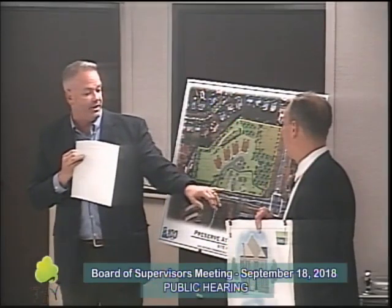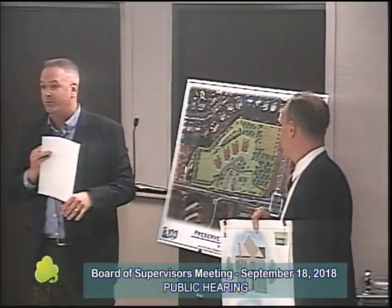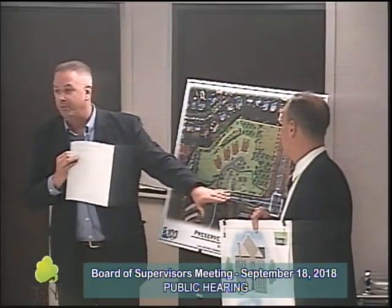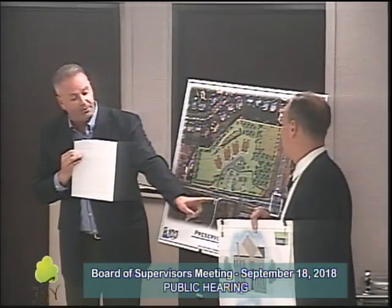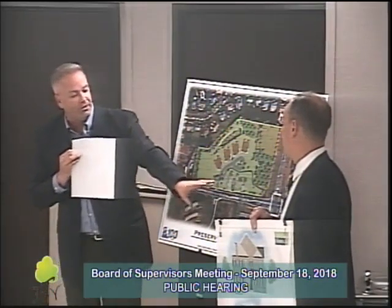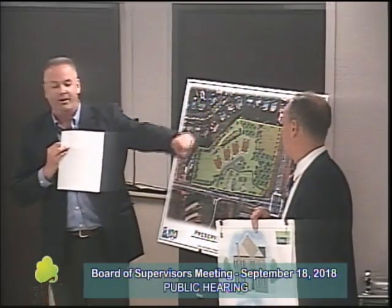We've attempted to, and I think there are a couple of benefits from this layout. Currently, this property takes access to the house with two driveways that are rather dangerous onto Bristol. Those are being removed, and they will be tied internally into the development, so they'll be able to come out and line up here. So their orientation, once they pull in, is into the development, which is nice.